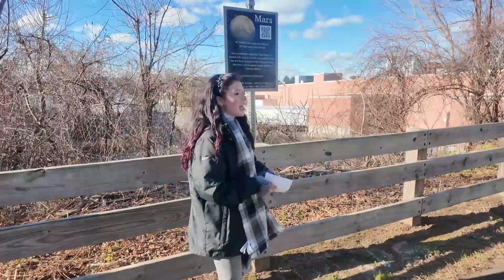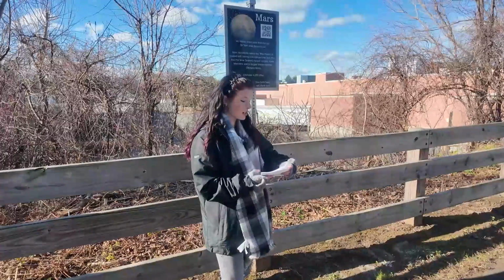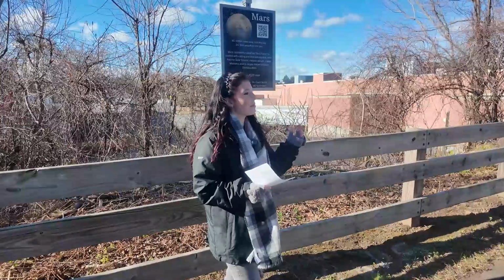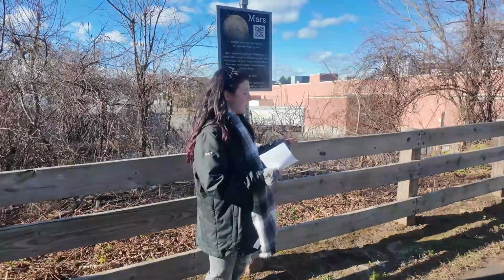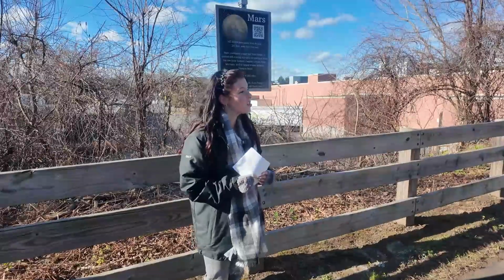Over the years, NASA has sent 5 spacecraft to touch down on Mars and to traverse its surface. We have Sojourner, Spirit and Opportunity, Curiosity, and Perseverance. Now, Perseverance is one of my favorites. It landed in about February of 2021, and it carried a helicopter named Ingenuity.